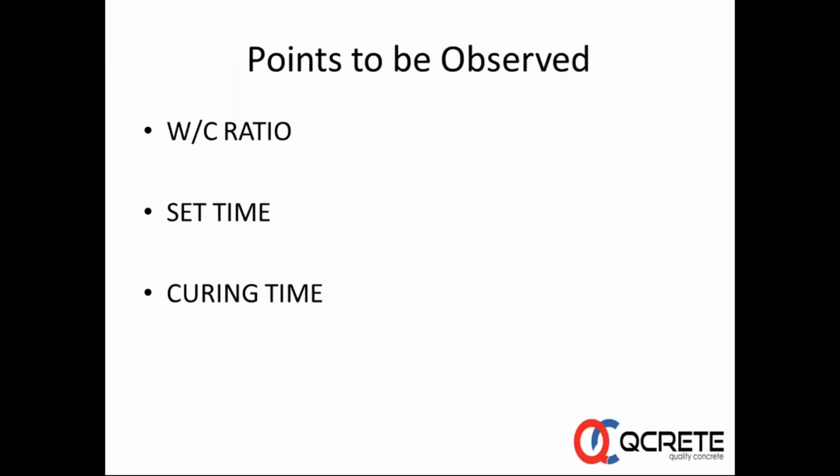So everybody is happy that okay, we'll use high volume fly ash concrete. Many people think yes, we can use it, but we need to take care of certain points. We need to observe and control certain things. Water cement ratio, as I said, as a thumb rule, whenever you are using fly ash concrete, has to be lower and lower. Keep the water cement ratio at the lowest level.